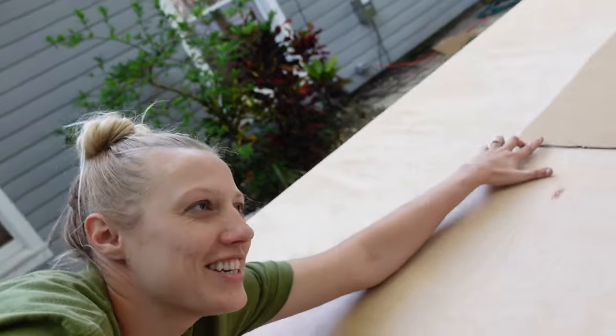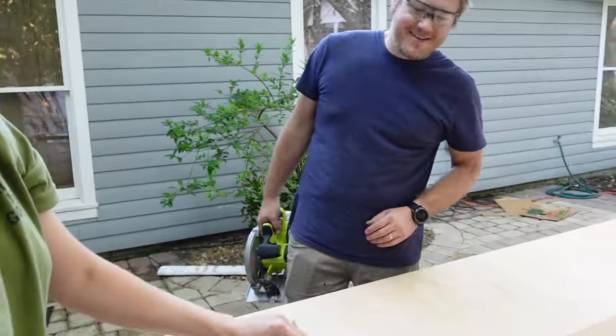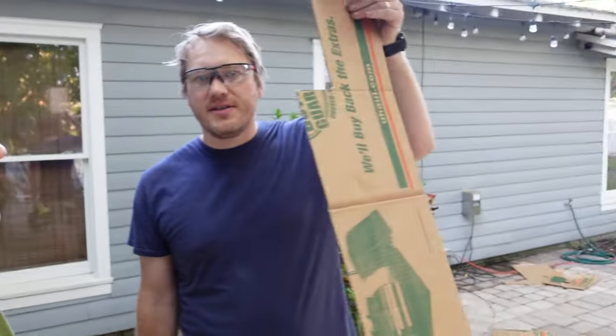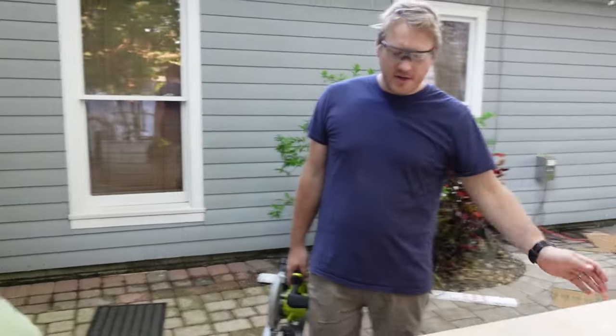No. So we did scrape off a lot of the wood from the Phylon, and then we went in there with our sander and we sanded it. So I think it's actually in pretty good shape. Now we cut a cardboard box to size and tested it in there, and it fits really well. So that's the size of the wood we're replacing.